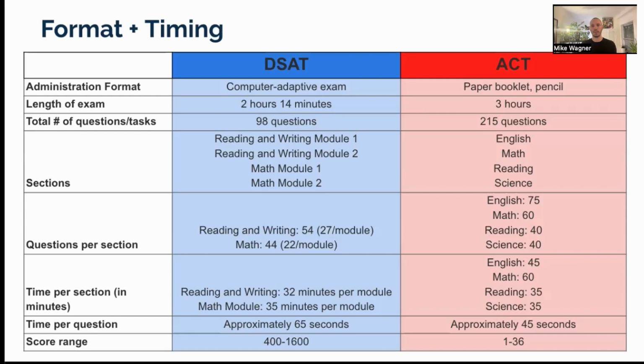There's going to be a split between kids. Some are going to prefer the paper and pencil, some are going to prefer the digital exam. The biggest pros in favor of the digital exam are that it's shorter, and it also doesn't have the long reading comprehension passages because it's digital. It's one paragraph and then one answer for reading comprehension. There's also a Desmos calculator built right into the math section, which students like.